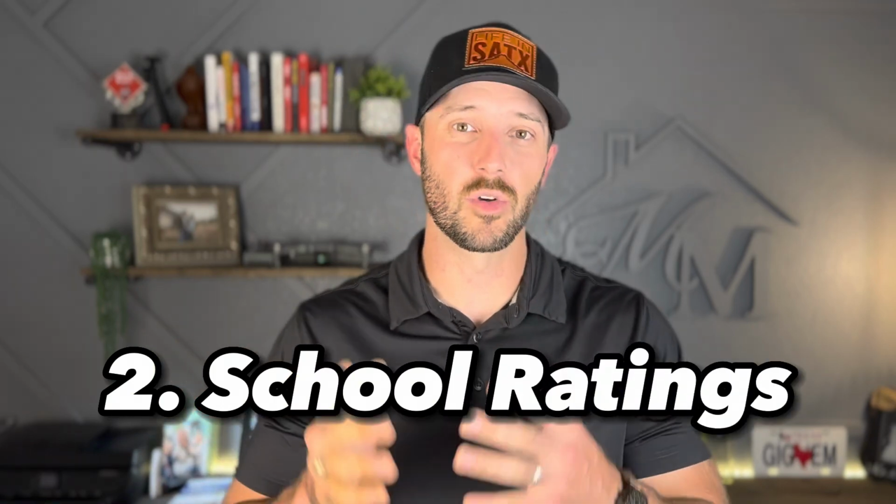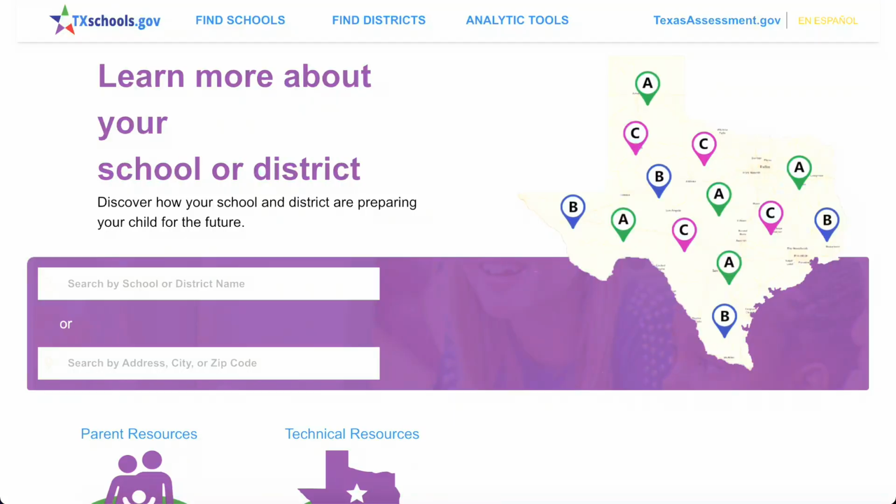I would say probably the main reason that most people actually call me to move to Stone Oak is because of these schools. They want to put their kids in these schools, and it's very, very obvious why. For me, I look at the source, right? I look at the ratings specifically. If you look at txschools.gov, that is my go-to. It is the state's ratings based off of their accountability rankings and all the different things that they rate the schools on. So it's very black and white.